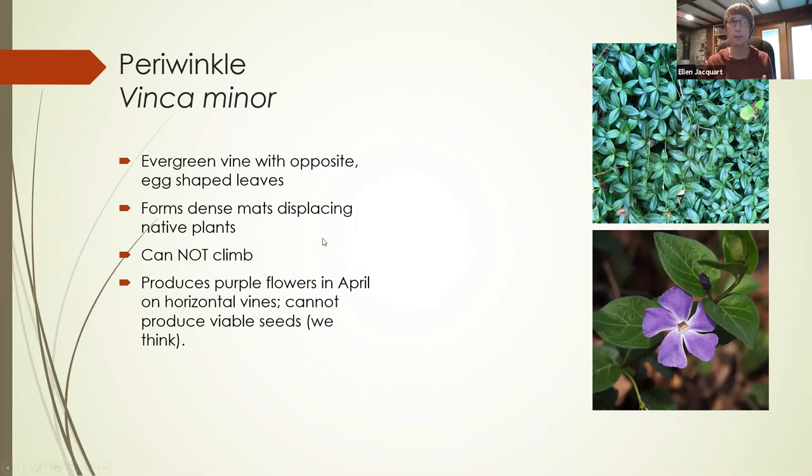And similar to wintercreeper, this can form dense mats displacing native plants. A huge difference between periwinkle and wintercreeper and English ivy is that periwinkle can't climb trees. And while it does produce flowers, actually what many would say are quite attractive purple flowers in mid-April, we have not seen them produce viable seed in Indiana. We don't think they can spread by seed. All of the spread of periwinkle appears to be vegetative, meaning that if you were to rank the threat of these species, most people would put periwinkle more of a medium risk versus purple wintercreeper and English ivy a high risk because they produce the fruits, the birds eat them and spread them.